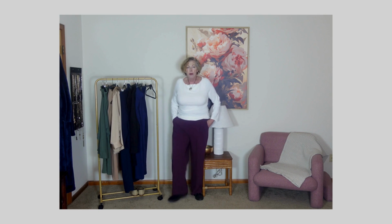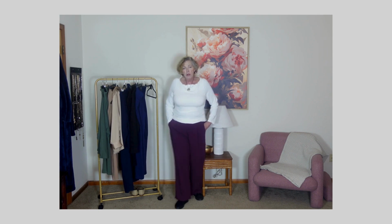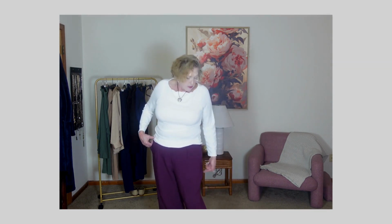I paired them with a pair of Clarks black sneakers. And these are interesting sneakers because they zip up in the front. They are suede, and in the back, they have this beautiful patent leather heel to them. So they're just really unusual, and I really like them.